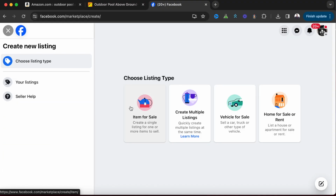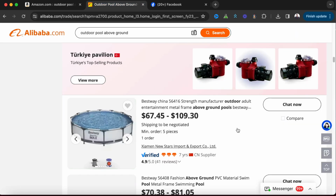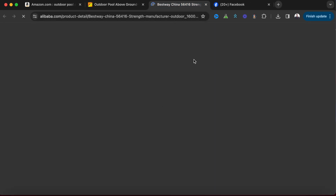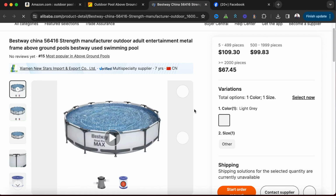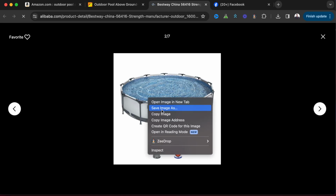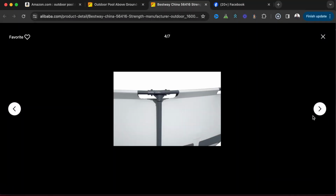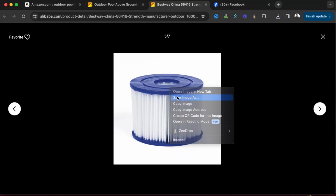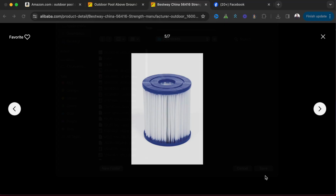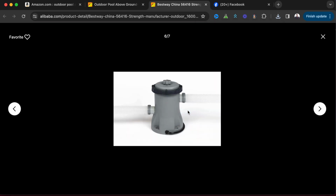So you create your listing, item for sale, and you just copy the details from the supplier here. So you'll copy the image here and you post it onto Facebook. All you do is grab like 3-4 photos. You just want to grab a couple photos to really detail what you're selling and what it comes with. So here I'm just adding these in, everything that comes with it.